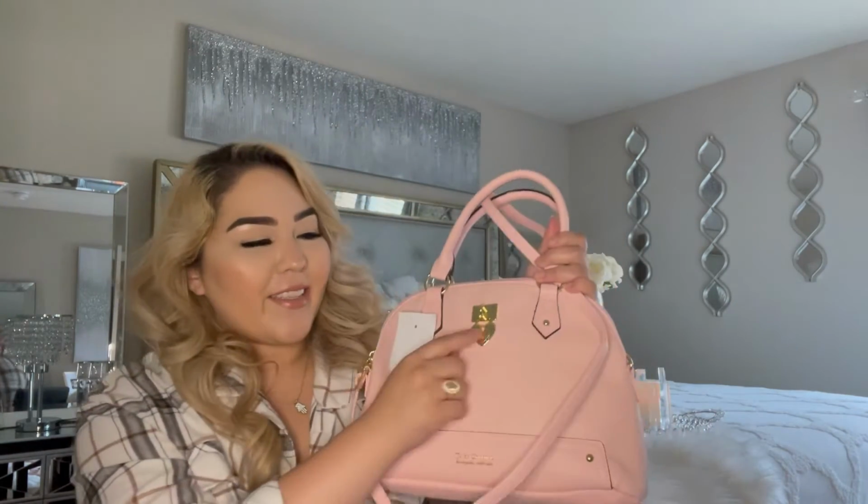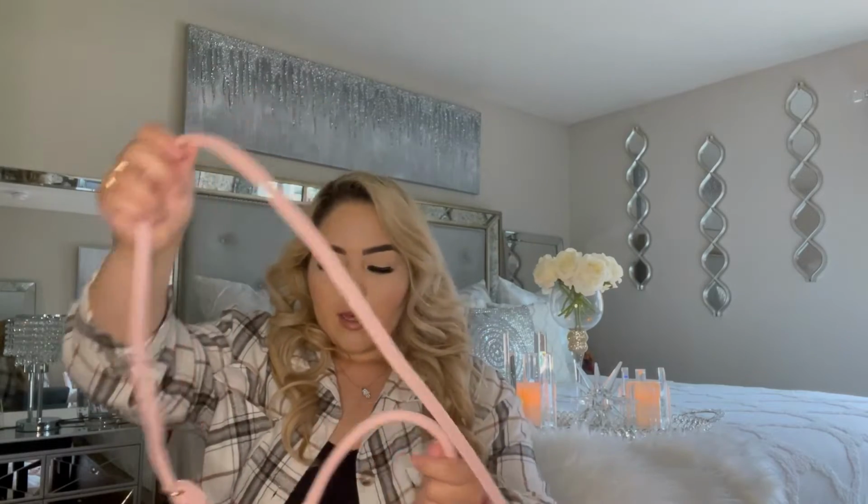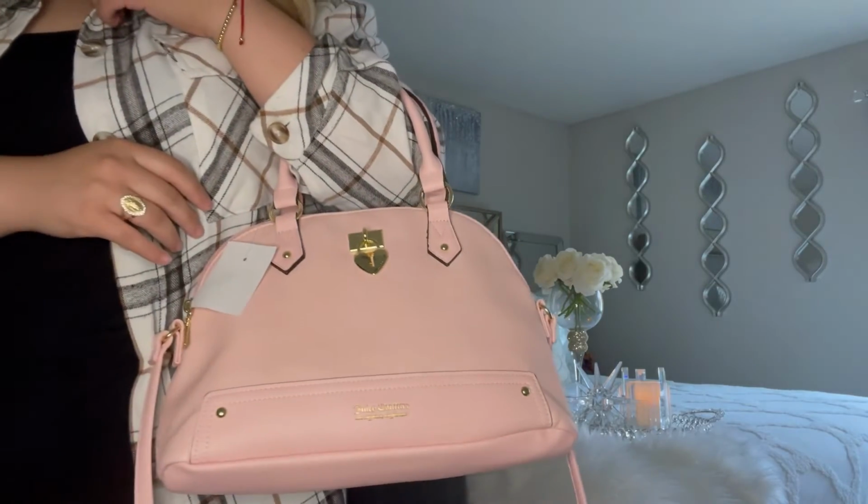So it's this purse. Oh my goodness. Okay, so this purse is, of course, Girly Couture. And it comes with the gold hardware, which I love. The baby pink with the gold hardware is so cute and pretty to me. I absolutely love it. It does come with a crossbody strap, and it's not detachable, unfortunately. I really wish it was. I wish you could take this off so that I could just carry my purse like this.